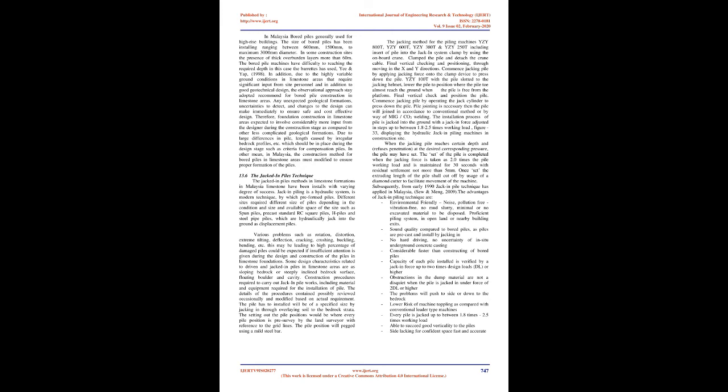In addition, due to the highly variable ground conditions in limestone areas that require significant input from site personnel, and in addition to good geotechnical design, the observational approach is recommended for bored pile construction in limestone areas. Any unexpected geological formations, uncertainties to detect, and changes to the design can be made immediately to ensure a safe and cost-effective design. Therefore, foundation construction in limestone areas is expected to involve considerably more input from the designer during the construction stage as compared to other less complicated geological formations.